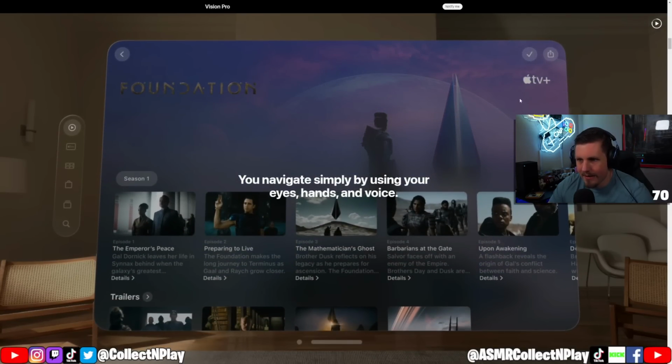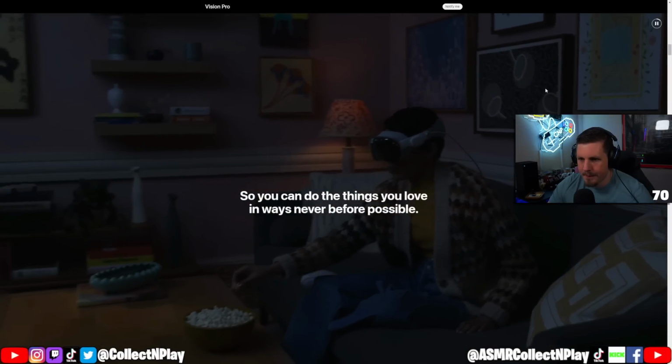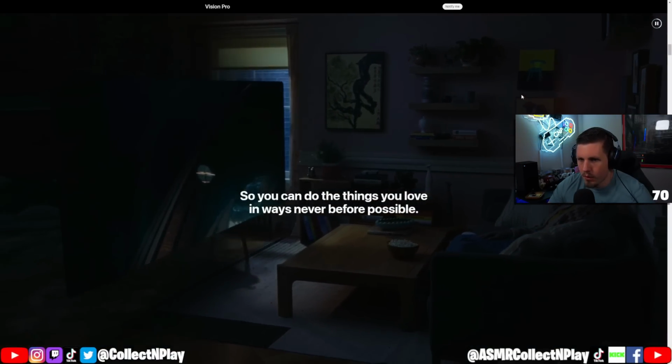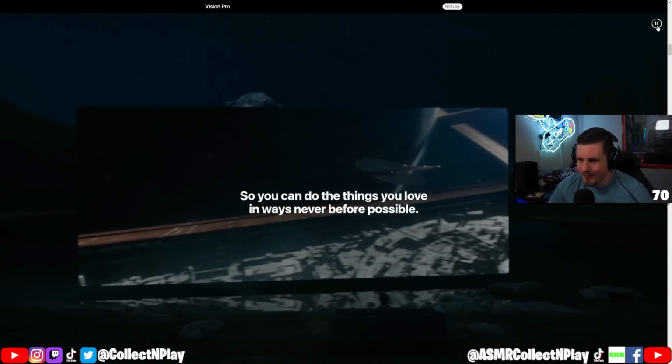This looks like maybe, yeah, this is Apple TV. I've never watched Apple TV, but this might be a good way to get into Apple TV. Well, it's going to show us all the things here in a minute. You can do the things you love in ways never before possible. Look at this. Oh my god, this is so cool.